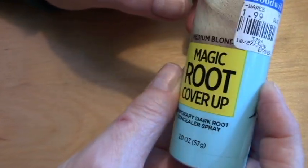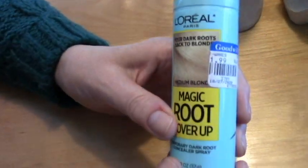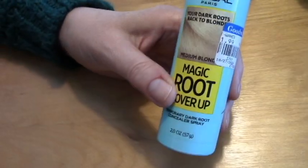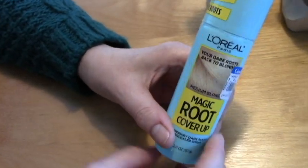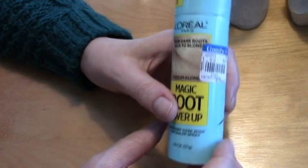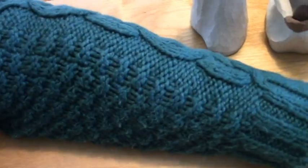I got this. Was it only $1.99? I didn't even know they made this. And it feels like there's a good amount in there. It's just root cover that I need, for blonde with dark roots. It's amazing how fast my hair grows. So in between trips to the salon, I'm going to use that.